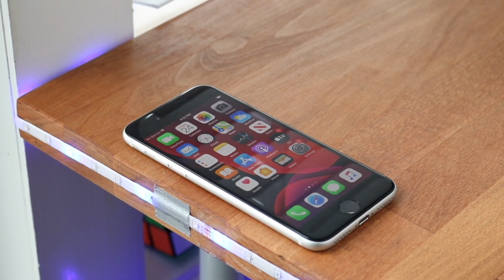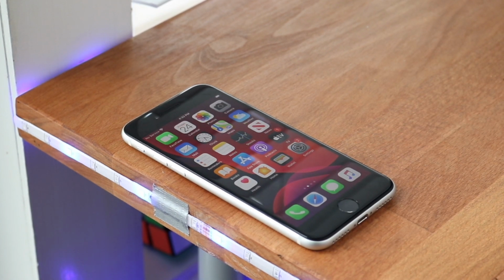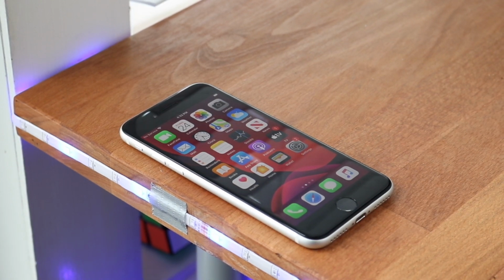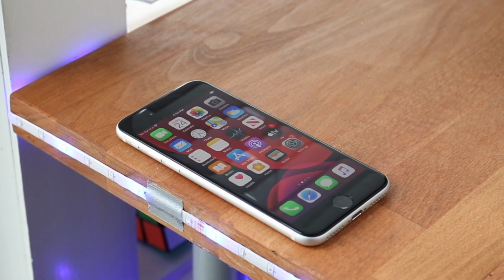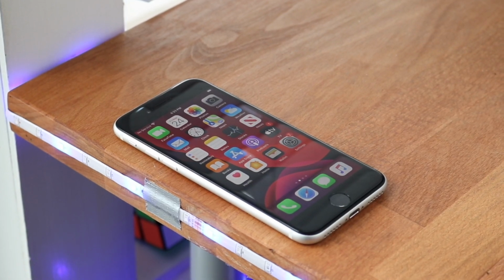But looking at the front, this is probably one of the bigger differences. I'll start off with the iPhone SE2. This thing has a 4.7-inch 750p panel, and it's not a bad panel. I've always said this, it's not an ugly panel or anything like that. The viewing angles are pretty good for the most part, and being IPS, you're not going to get that burn-in like something like an OLED panel can.